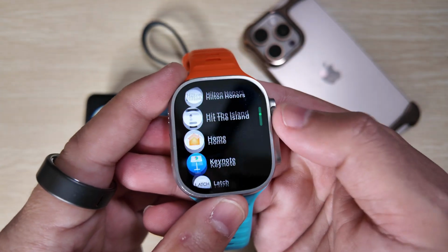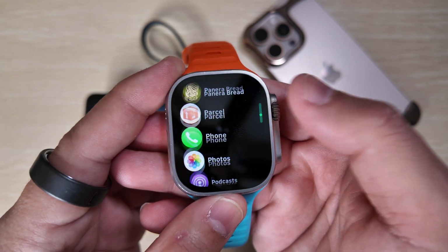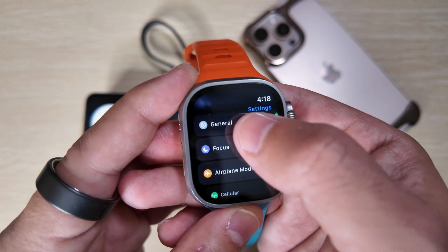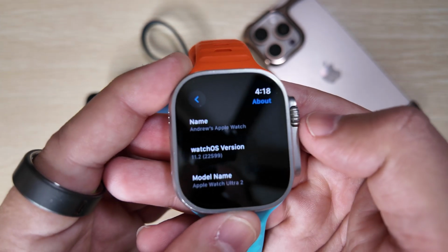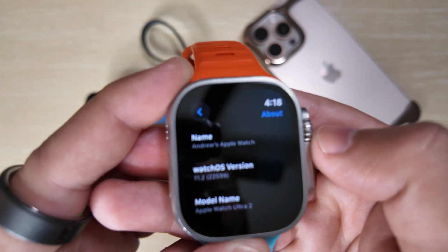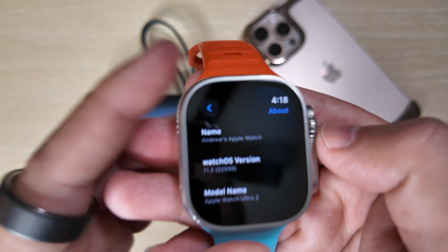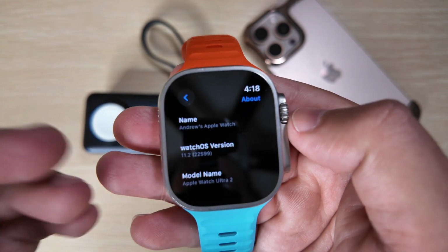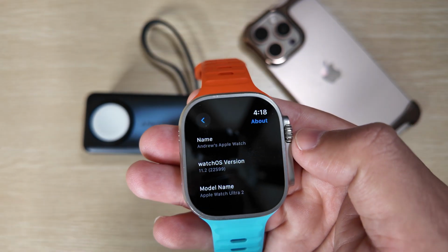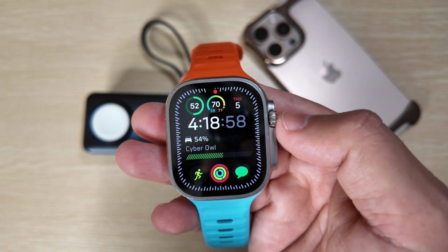Now let's go ahead and jump down below and scroll down to the settings menu and tell you our typical spiel here, where you can see settings, general, and about. This watchOS 11.2 RC has a build number of 22S99. So again, this should be what everyone will be receiving come the 9th or 10th. We'll talk about that release cycle here in a second.